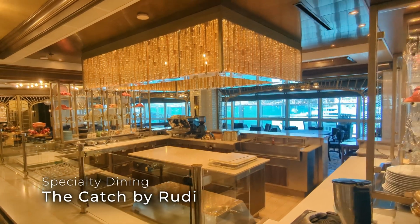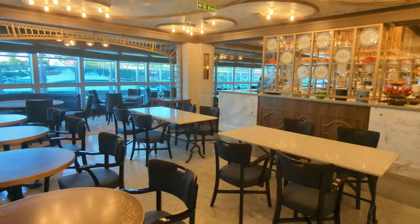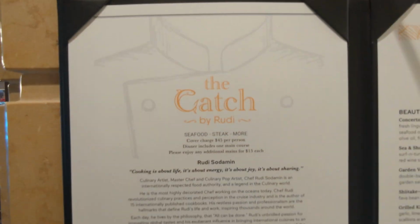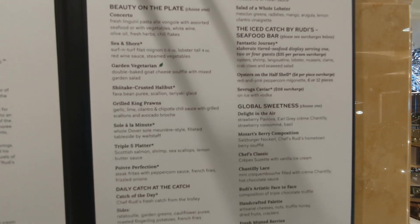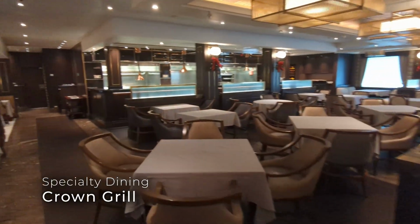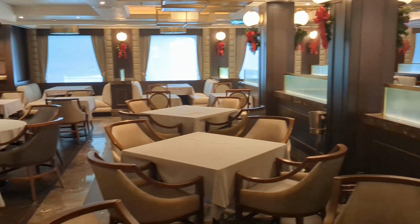If you're in the mood instead for some seafood, the Catch by Rudy's has you covered. Lobster, shrimp, crab cakes, all available here and more on Deck 7 on top of the piazza. This is also open from 5:30 to 9:30 p.m. And finally, we have the Crown Grill, your classic steakhouse experience, which also has some seafood. This is located to the aft of Deck 7 and is also open 5:30 to 9:30 p.m.